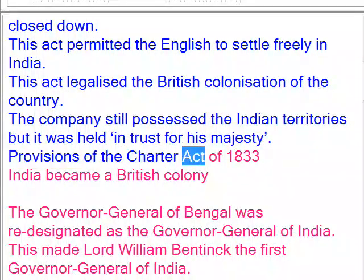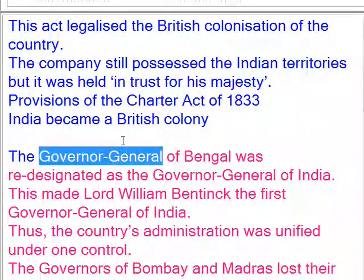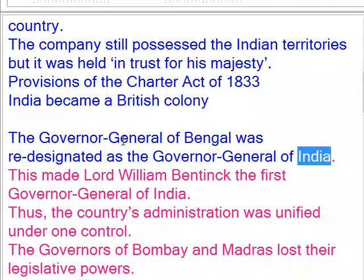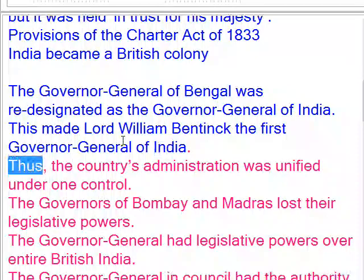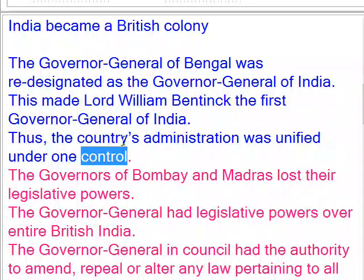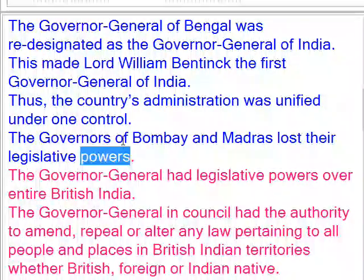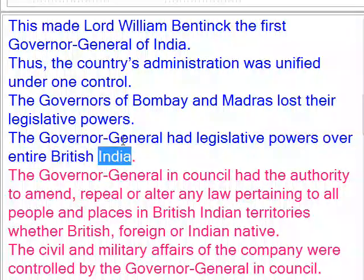Provisions of the Charter Act of 1833. India became a British colony. The Governor-General of Bengal was redesignated as the Governor-General of India. This made Lord William Bentinck the first Governor-General of India. Thus, the country's administration was unified under one control. The governors of Bombay and Madras lost their legislative powers. The Governor-General had legislative powers over entire British India.